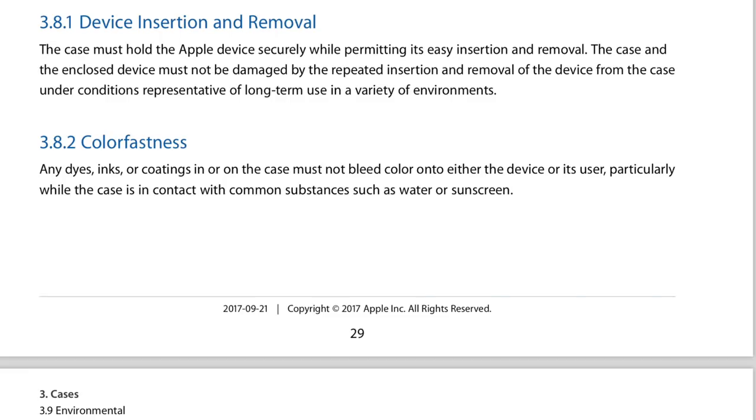The guideline in Apple's 200-page guideline book that I thought wouldn't have to be in there is the color fastness test. Basically, it says dyes, inks, or coatings shouldn't bleed onto the color or the user, particularly while the case is in contact with common substances like water or sunscreen. I've yet to see a case bleed into my hand, but I do have tons of cheap cases that I bought from AliExpress almost 6 weeks ago. It's taken a really long time to get here because they're coming on a boat, but I'm curious to know if those will bleed into my hands.